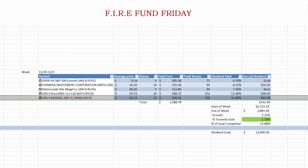And lastly, I spent just under $400 to buy 17 shares of QYLD, bringing the total up to 139 shares in the portfolio and generating $48.10 of annual dividend income. I was able to bring my cost basis down on all of my covered call ETFs, so I would say it was a pretty good week of buying.